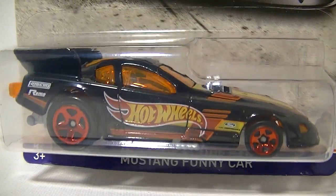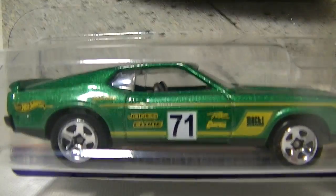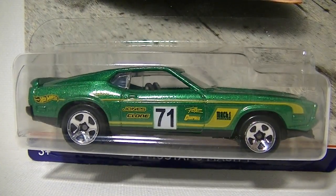Let's see. These are all in order, by the way. Got the Mustang Funny Car, Mustang Cobra, the custom '14 Ford Mustang, and then last but not least, and my favorite one, the '71 Ford Mustang Mach 1. Pretty sweet. Yeah, these have been out for a little while, so people know what they look like.